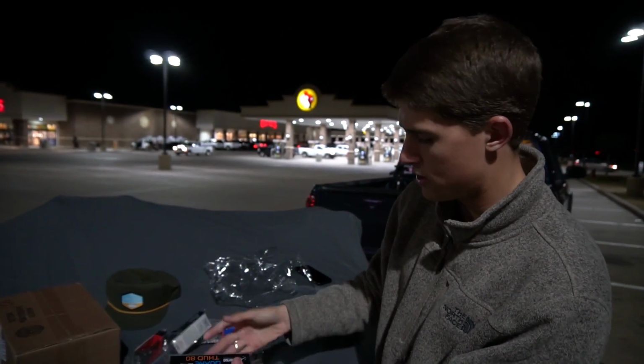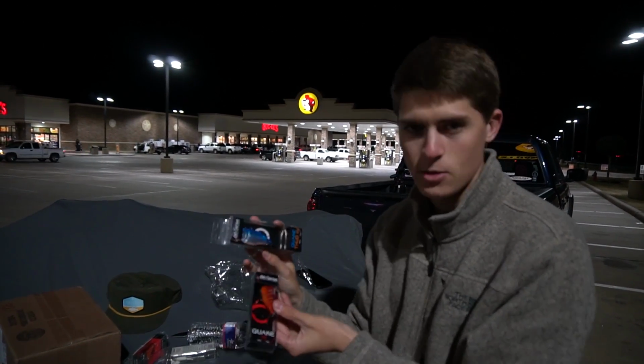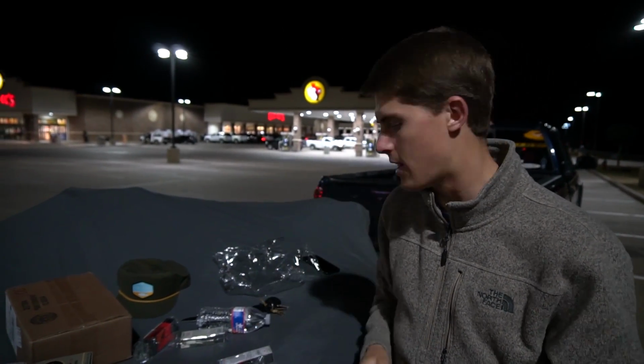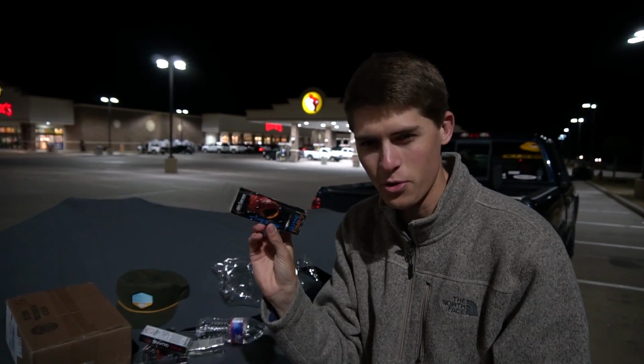We've got another Snatch in a shad color. And then we've got a few of the Quake. This is their brand new rattle trap or lipless crankbait. This is called the Quake Thud, which basically makes a super loud one-knocker sound. So I'm excited to throw these out there. This nice glittery red and orange color looks delicious. I'm sure a 7-pound, heck, a 10-pound Rayburn monster is gonna wanna eat this thing.